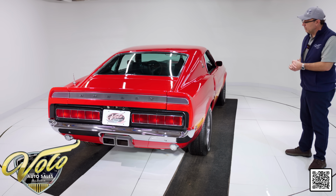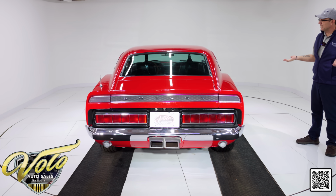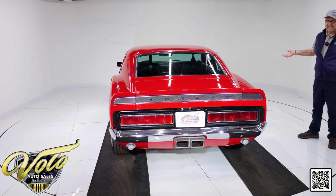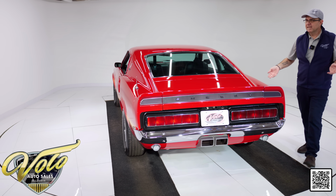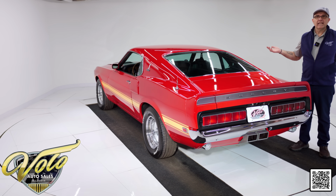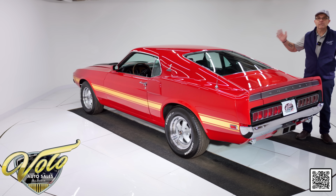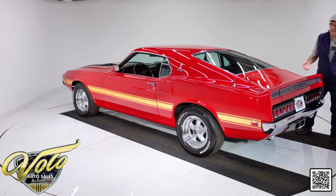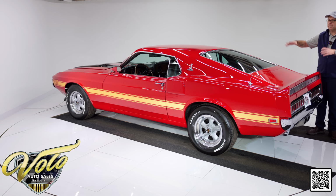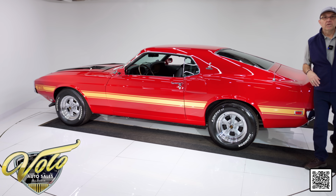Highly documented. We also have the Marti Report. There's a picture of that on our website. That breaks it down to like 81 of these, something like that, in these colors. And that's how many were built. Like 790 built all together. The convertibles, the GT500, that was it. How many of those survive? And then you start breaking it down into options and colors. This is a rare, very special car.